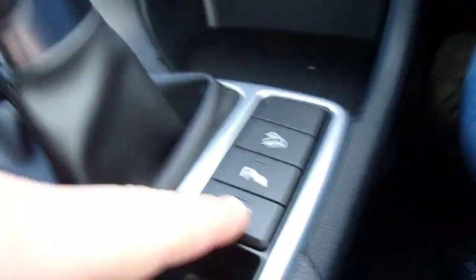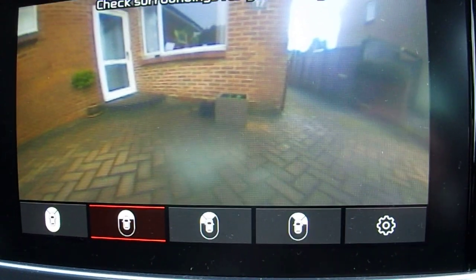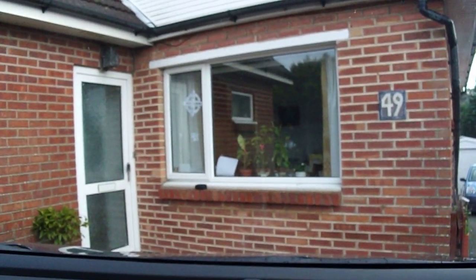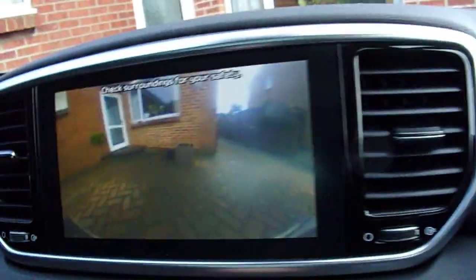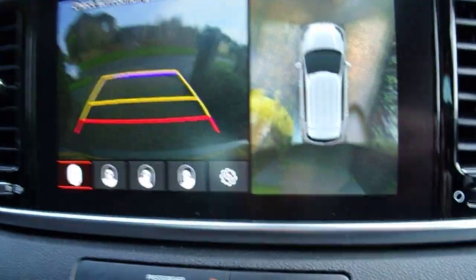What I do like, if I push that button, that gives me the view in front. Now, yes, I know I can see it through the window here, but it's quite helpful because when I'm looking here, I can't see the flower pot, or the step for that matter. So that's quite useful in a car of this height. Whether you can drive with that, I'm not sure. Because the drawback of driving a car like this is that you can't see little people walking in front of you. So let me just see if I can drive with it.